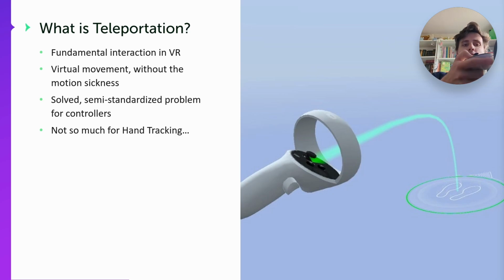For controllers, it's a pretty standard solved problem. With controllers, you simply push forward on your thumbstick and then release, and wherever you're aiming at, you teleport. Pretty easy, right? So the same standards don't necessarily apply for hand tracking at the moment because hand tracking is so new compared to controllers.